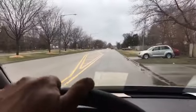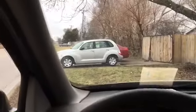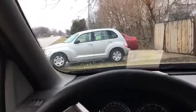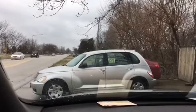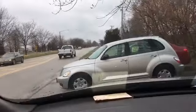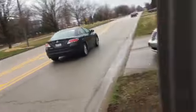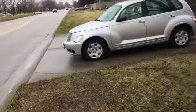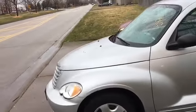PT Cruiser spotted. Let's go check this thing out. It's for sale. LOL. I don't see a for sale sign on it, but I can see what this is.